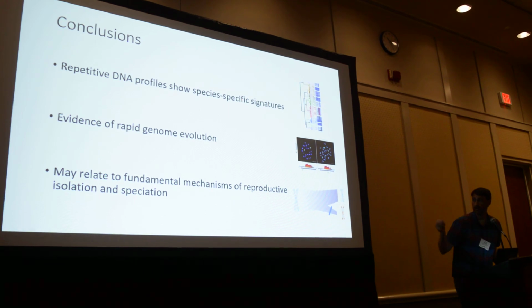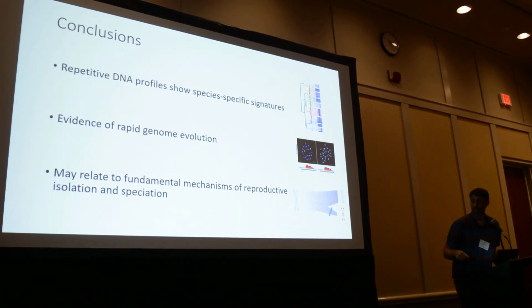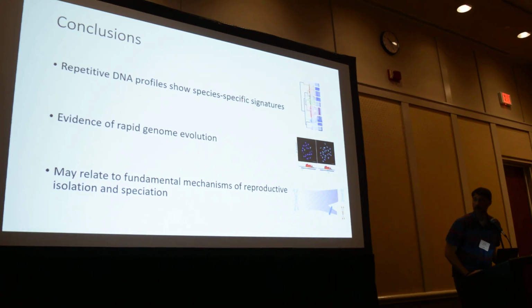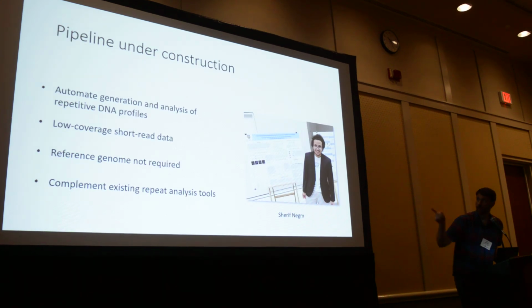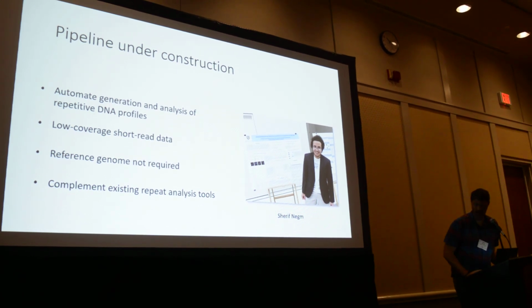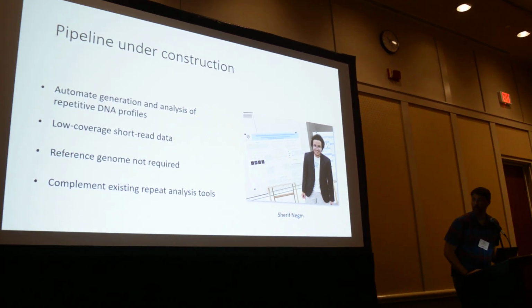And finally, it may be that the patterns that we see in these profiles are related fundamentally to mechanisms that are tied in with reproductive isolation and the process of speciation. I've got a pipeline underway with the help of a great undergrad named Sharif. We're trying to automate this process for any repetitive sequence and low coverage Illumina data.